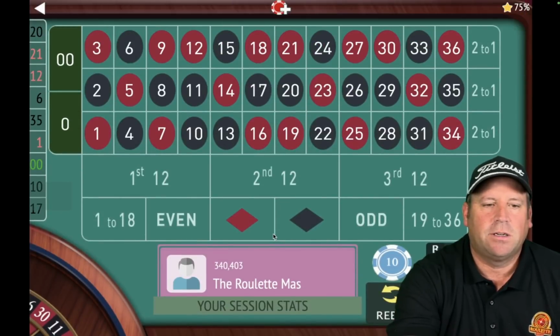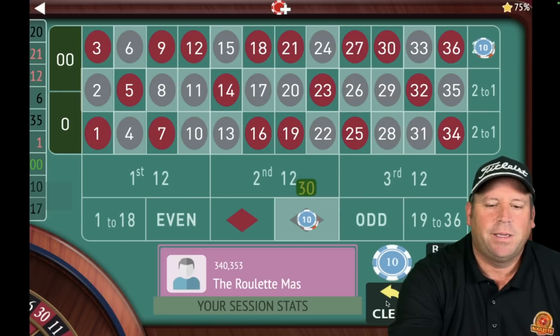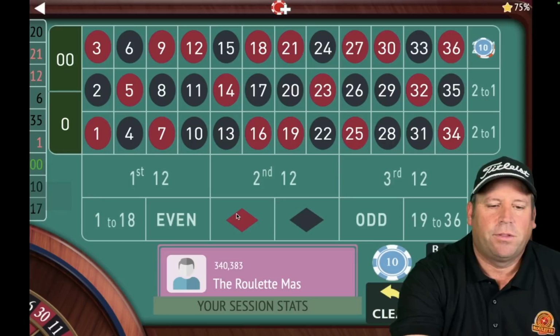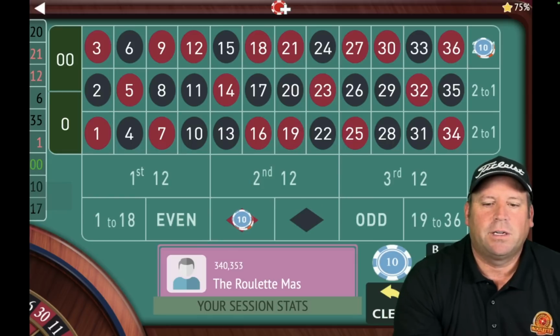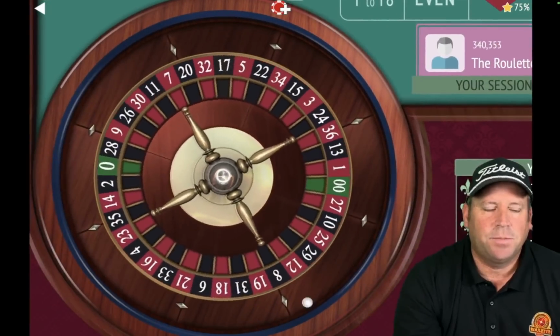So we restart. But now we're going to restart with red and third column. And let me explain why. Let me put that on red now. So 30 on red, 20 on third column. The reason why is because there's more red numbers in the third column, the same reason that second column always goes with black. So let's go ahead and spin.